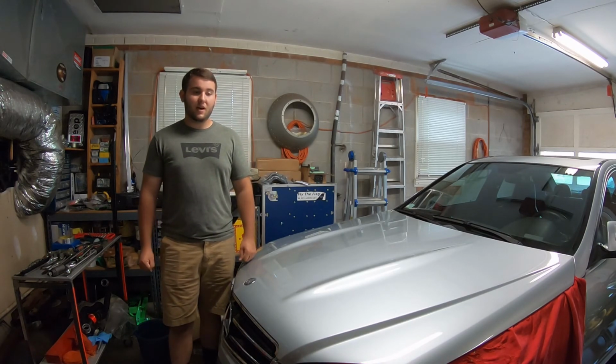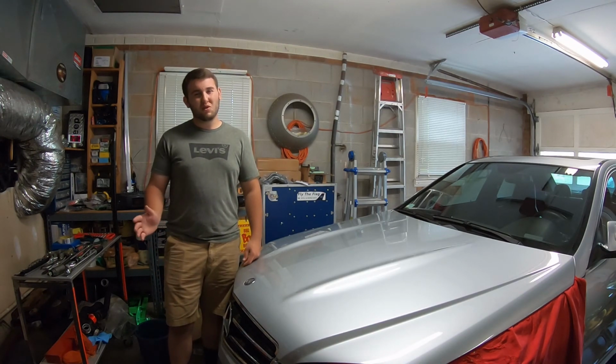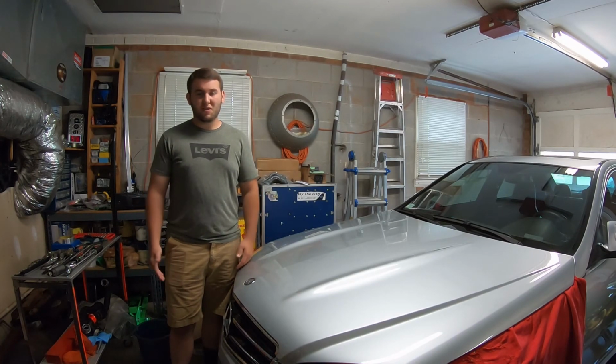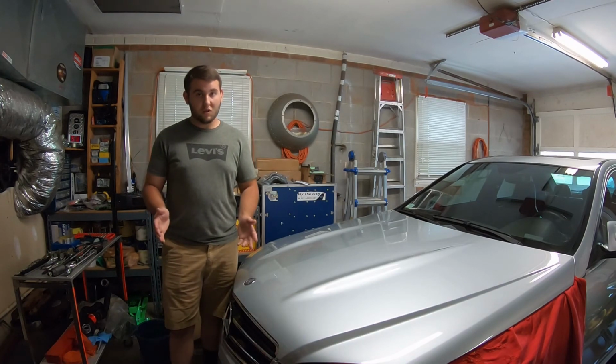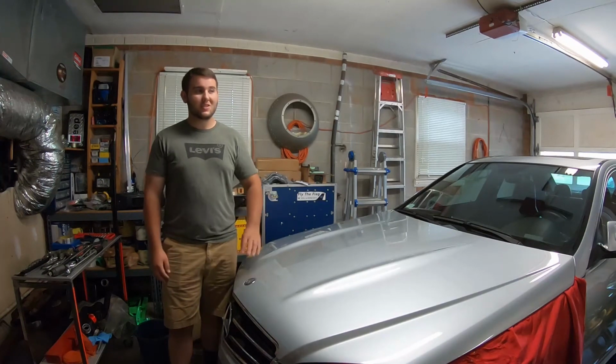With that said, I have looked at 6.7 Fords. I've even looked at some Duramaxes. The Duramaxes are good trucks, and some are pretty cool. It's just, I don't know, they're just kind of third on my list. We are currently looking for a truck, which I will definitely keep you guys updated on. We're driving the second gen.